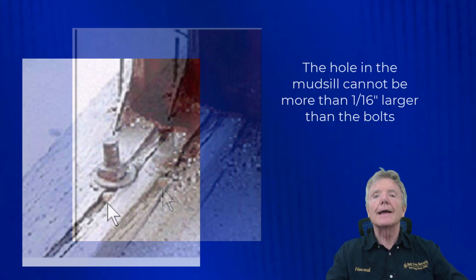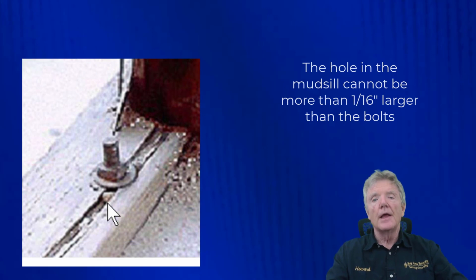Now the building code only allows 1/16 of an inch. So if you have anything bigger than 1/16 of an inch, you're into code violation. And just go take off a nut and a washer and you can find out what you have.